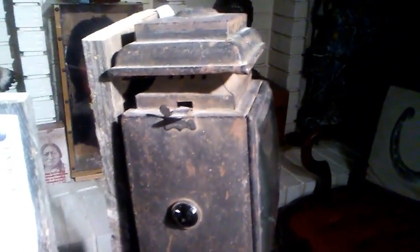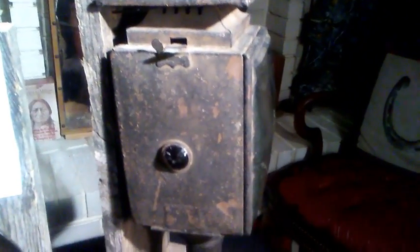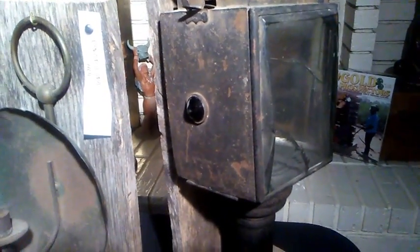And this is one of my favorites of all items. This, I believe, is a carriage lamp. Either off of just a regular carriage or a funeral carriage, who knows? But it's very old. Probably 1880s, 1890s. More doorknobs.